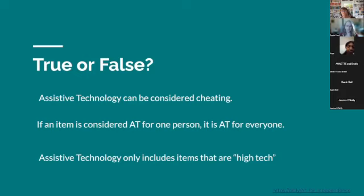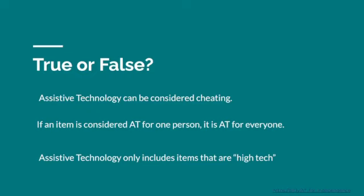Okay. And the last one, assistive technology only includes items that are high tech. We talked about this a little bit before. Absolutely, this is false. Things like glasses, and we'll talk about it a little bit later, even things like Post-it notes can be considered assistive technology if it's something that allows you to do the things that you need to do.